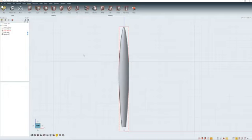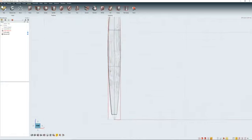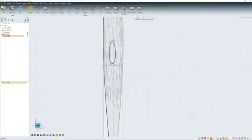Okay. Now I'm going to switch to wireframe view. And let me draw some curves here. Go to curves, draw a NURBS curve. Here it is. Double click on it to adjust it.